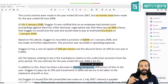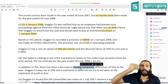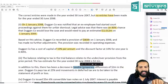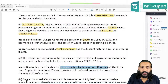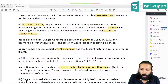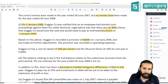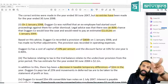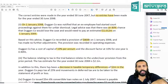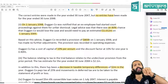So taxable temporary difference means you have to pay more tax. The name itself is saying taxable temporary difference. You need to pay more tax. That is only your DTL, deferred tax liability. So they're saying there is a decrease in taxable temporary difference, which is nothing but DTL. There is a reduction of 2 million in the year. So in the current year, they're saying there is a reduction of 2 million in the taxable timing difference. On the taxable timing difference only we create DTA or DTL. This is a difference amount.